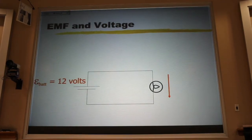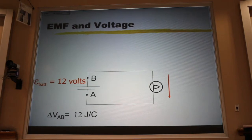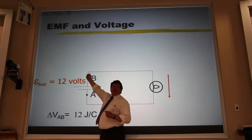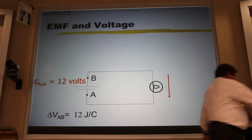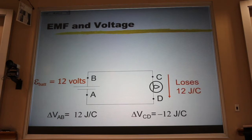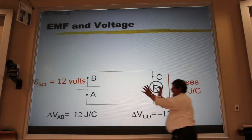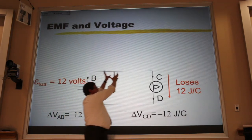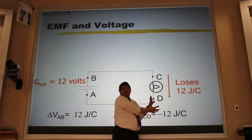Now, if I measure the voltage across that battery from A to B, what I find is the voltage is 12 volts or 12 joules for each coulomb. And that's this idea of taking that coulomb and putting it at the top of the cliff. If I measure the voltage across the bulb from C to D, what I find is that I get minus 12 joules for each coulomb, or minus 12 volts. And what I interpret that as is that I give each coulomb 12 joules of potential energy here, and it loses that energy in the bulb.